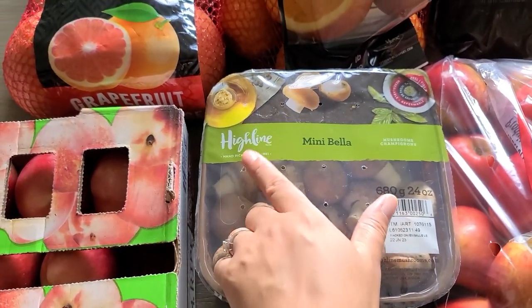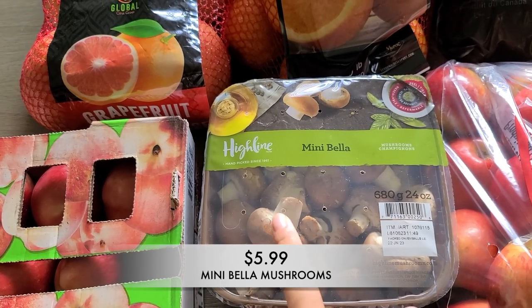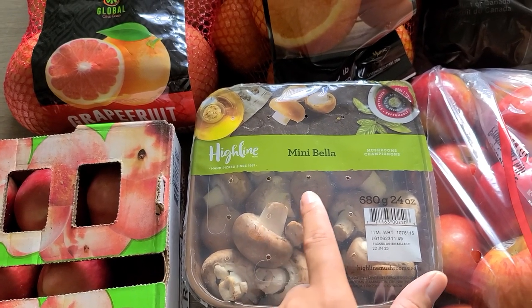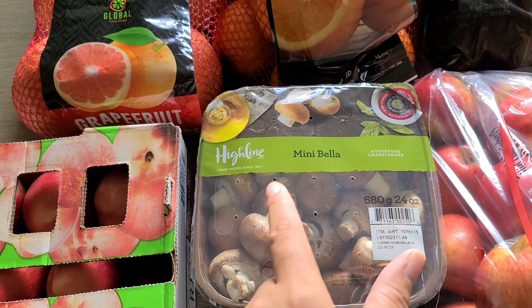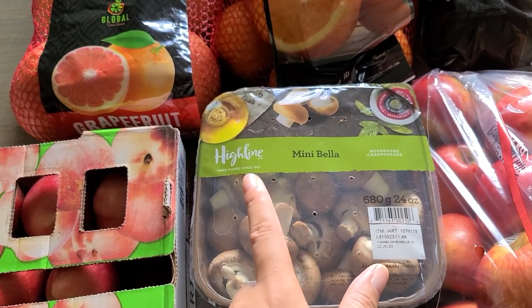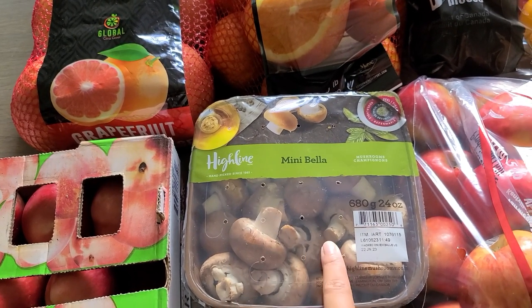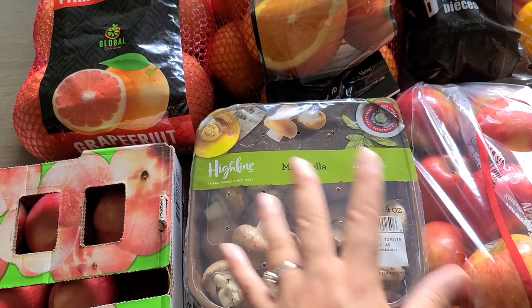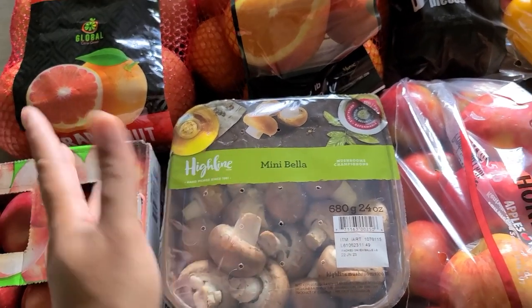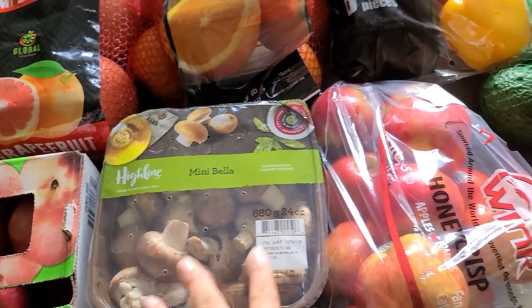I also picked up some mini Bella mushrooms, and this is also to go on the skewers. I'm in the mood for steak, mushrooms, and peppers on a skewer, so that's what I got, and that's what I'm gonna make. I'm also gonna do one with chicken, and some with shrimp. So I'm gonna do steak, chicken, and shrimp skewers with all kinds of vegetables. That's just what I'm in the mood for. And again, barbecuing because it's long weekend.